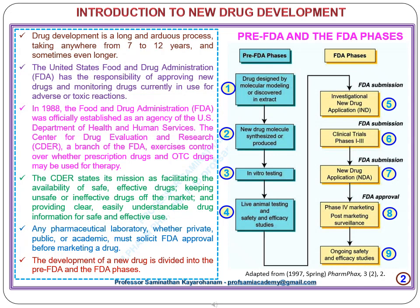FDA phase. 5. Investigational new drug application, IND, FDA submission. 6. Clinical trials phase 1, 2, 3. FDA submission. 7. New drug application, NDA, FDA submission. 8. Phase 4 marketing, post-marketing surveillance, FDA approval. 9. Ongoing safety and efficacy study.